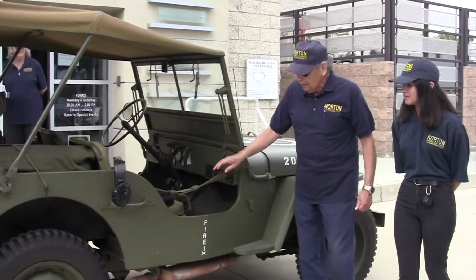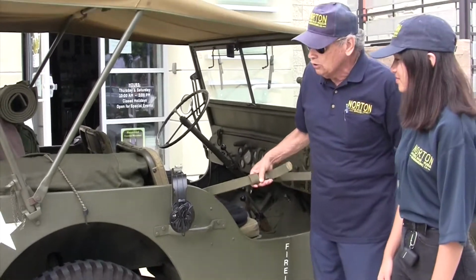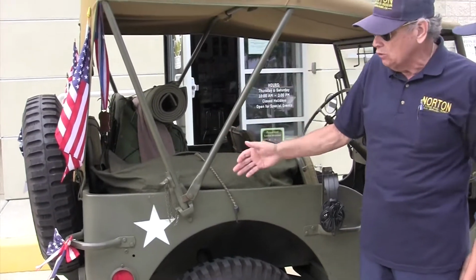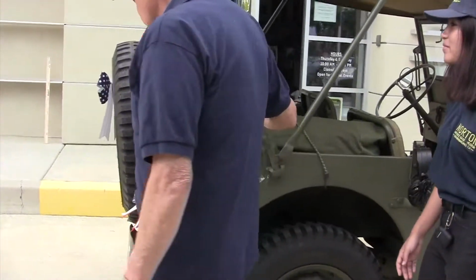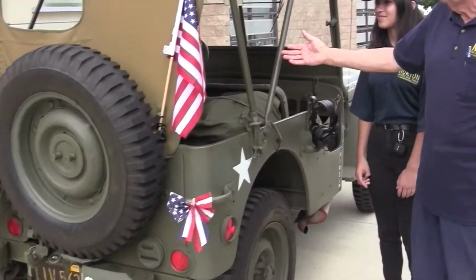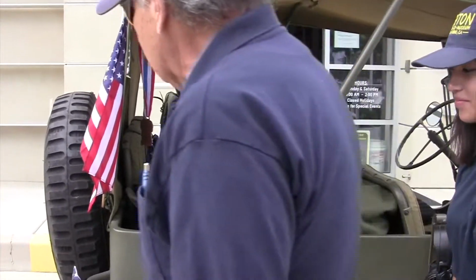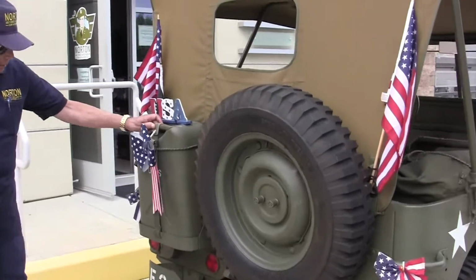As you can see, we don't have any doors, of course. This is a special device that we came up with for security. This is real items from the Army. This is what they use when they go to deploy to a different location. All the belongings are right here in this bag. And go around. Oh, this here is a real backpack used by the Army when they go on a mission. It comes with a spare tire, gas can.